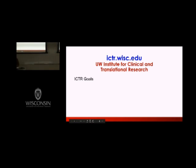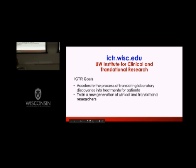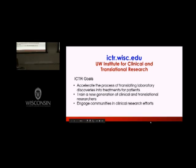The National Institutes of Health support a national consortium of more than 60 medical research institutions, including the UW Institute for Clinical and Translational Research, also known as ICTR. ICTR's goals are to accelerate the process of translating laboratory discoveries into treatments for patients, train a new generation of clinical and translational researchers, and engage community health stakeholders in translational and outcomes research.